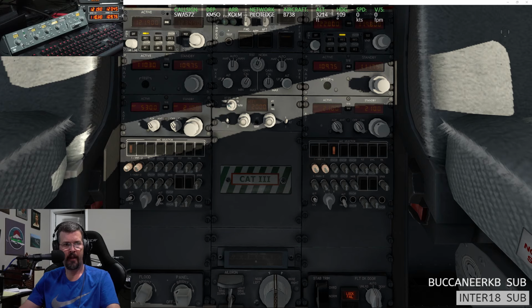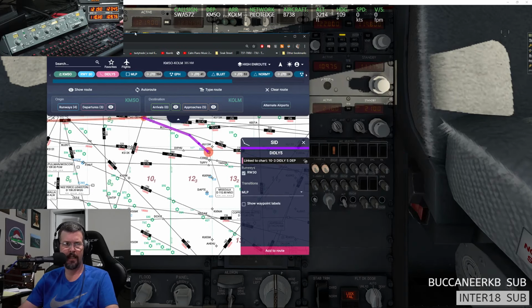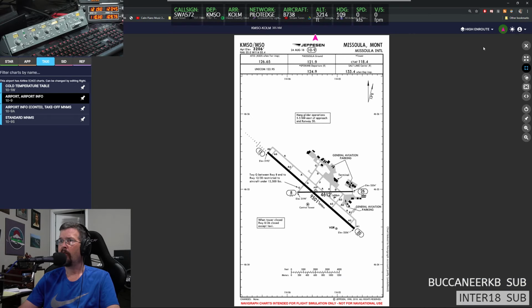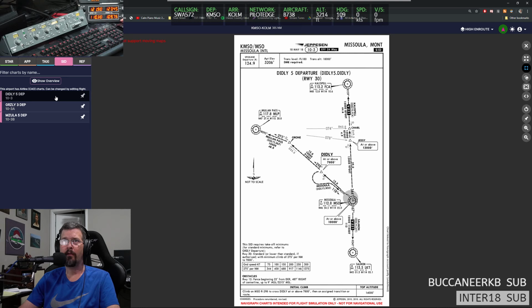I was planning for the Missoula 5 departure, but they've been actually departing the Diddley out of Missoula. So, according to this ATIS, we're using 8 and 12. So, I'm going to bring up the Missoula airport diagram, turn on some geo-referencing. So, it says runway 8 and runway 12. So, we'll be doing runway 12. So, if we come over here and we do the SID, the Diddley 5, is from runway 12. Perfect.